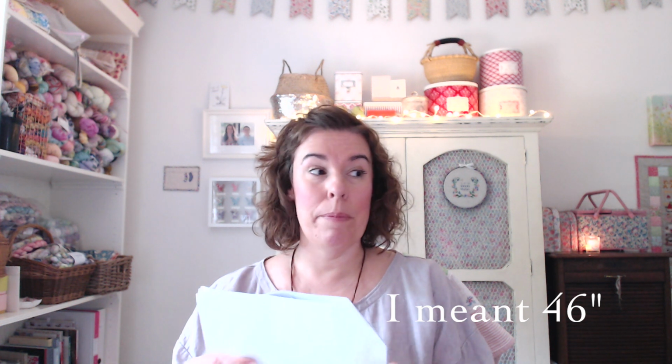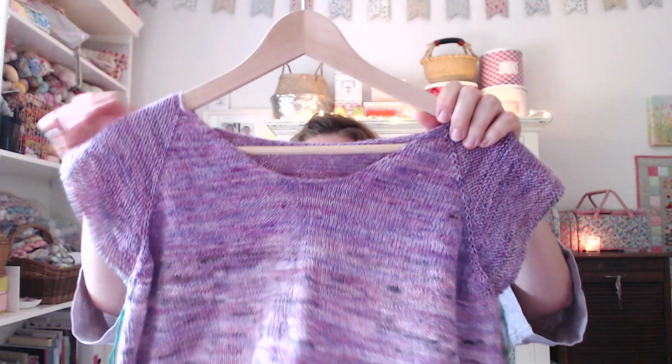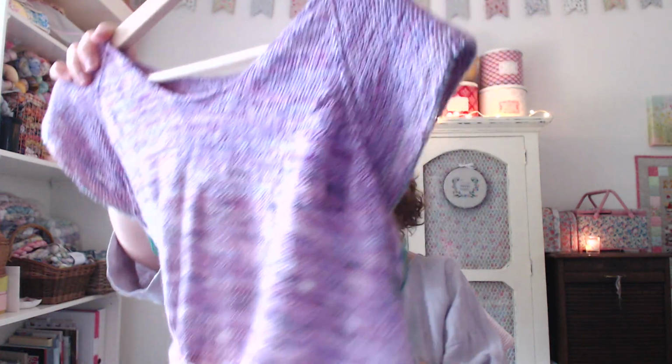I can't remember what size I'm making, but I decided to go up to the 40-inch bust because my gauge was a bit tight and I'd rather have a bit more positive ease. I'm not really one for fitted jumpers because I'm quite self-conscious. And yes, I have tried it on and it fits perfectly, actually. So I'm thrilled with that. I'm using the needle size suggested, which I can read because they're bigger needles.